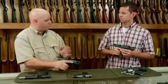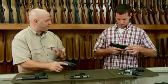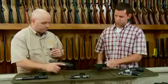And you will honestly feel when you pick up a handgun the way it feels. You say, I like that. Right. You've bought guns before. You've picked up a gun. You like the way it felt. You tend to purchase it and you like to shoot it.